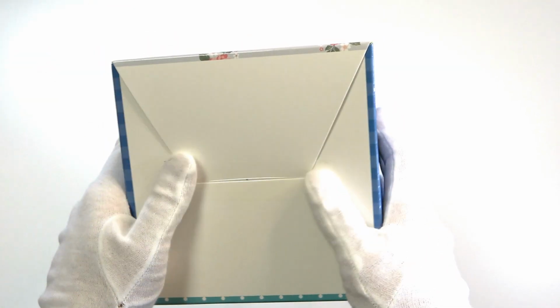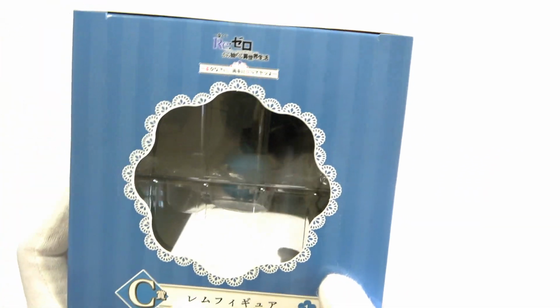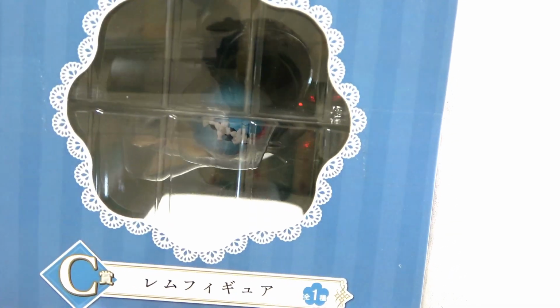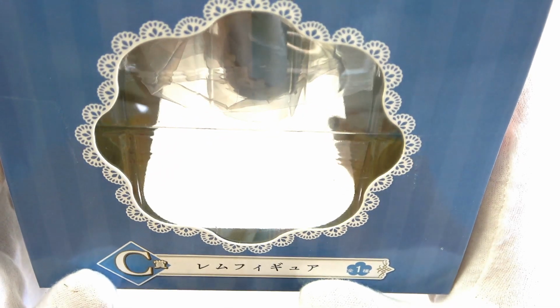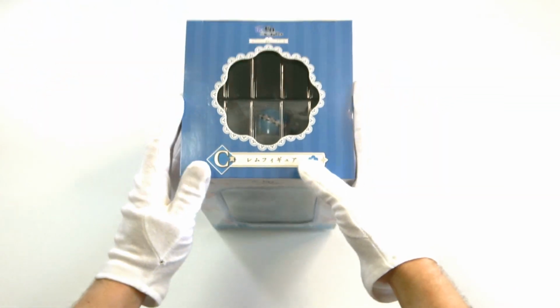On the bottom, there's not really much. It's just the folded close. And then on the top, if we turn this around the right way, we just have ReZero, C prize Rem figure, and another nice window so you can have a top-down view. All right, let's get this open.